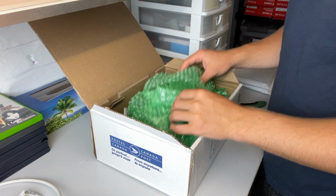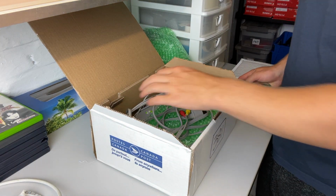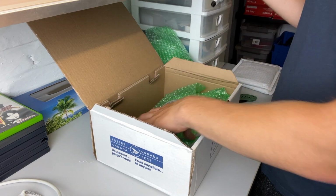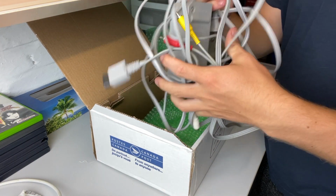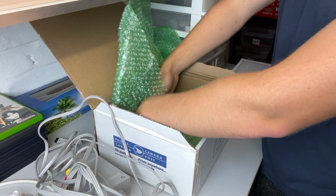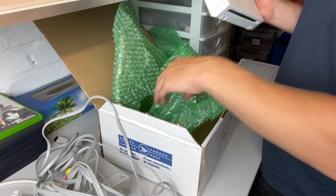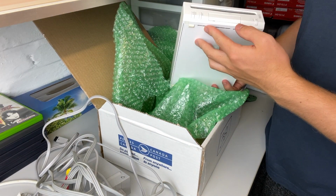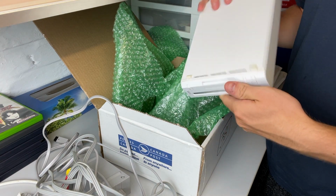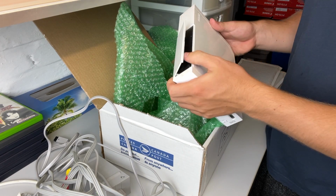Okay, and we are now open, and let's take a look at what's inside of here. The person did mention that it was going to be a Wii, but I didn't know what else would be included. But check it out. We've got the cables here, the power cable and the AV cable. And then of course down here, it looks like we have the console itself, which is very exciting. So let's go ahead here and pull that out. And look at that. That's a very nice condition Wii. So thanks so much for sending this to me. You know who you are, and I really appreciate that. And we're going to have a lot of fun testing this guy and hopefully getting it listed on eBay.